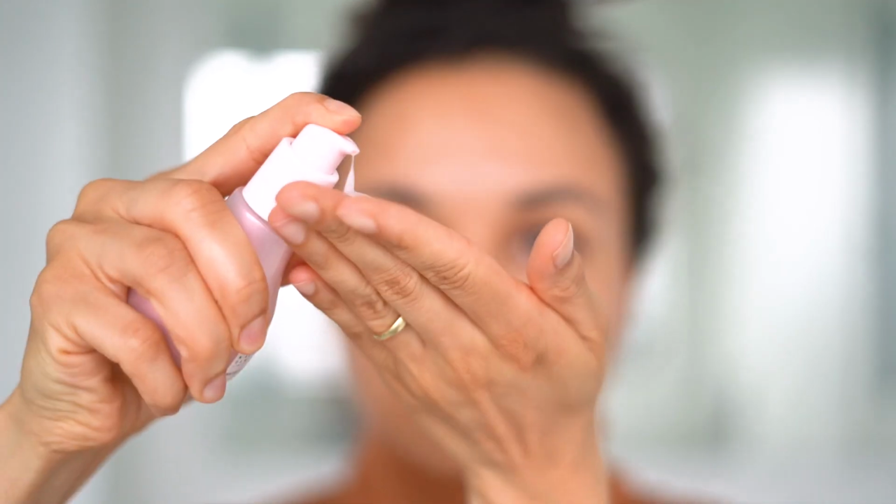Makes a great primer. Tap it on your cheekbones, the natural highlight. You can mix it with your foundation, use it as a serum. There are so many different ways to use this product, so I'm a big fan.